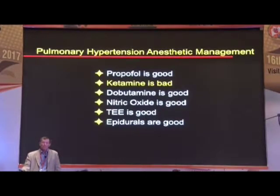They hypoventilated, the PA pressures go up. Those studies were repeated in the 80s. Kids with controlled ventilation, intubated, normal CO2s, PA pressures didn't go up. But ketamine still has a bad reputation. It's the drug that I use.